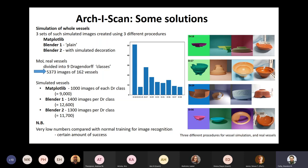And again, these are sort of maths. I'm going into the maths side now, so you have to excuse me, and other people might have to explain where I've gone wrong. So there were 2 different procedures used. One's called Matplotlib, and the other's called Blender. And then we had 2 versions of Blender, one where we just had the plain vessel and one where the decoration was included. Over here you can see this one is simulated with Matplotlib, this one is simulated with Blender, and this one's simulated with Blender with decoration added here and here. And then these are the original vessels which were used.